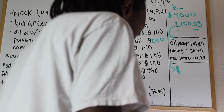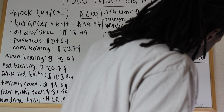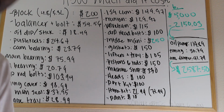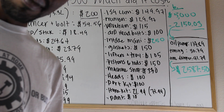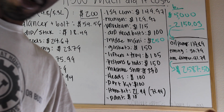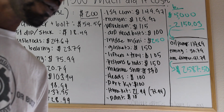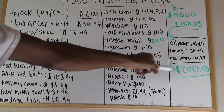All right, so the new total brings us to $2,587.50. It's a lot of money. It's a lot more than we thought we would spend on this engine, but there it is. So that's the price of building a brand spanking new 5.3 LS engine that's capable of 500 horsepower or more. Brand new everything. There you go.